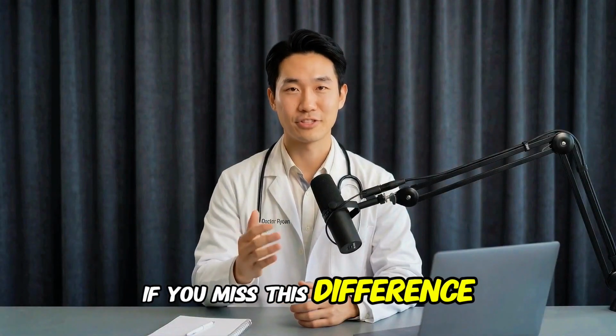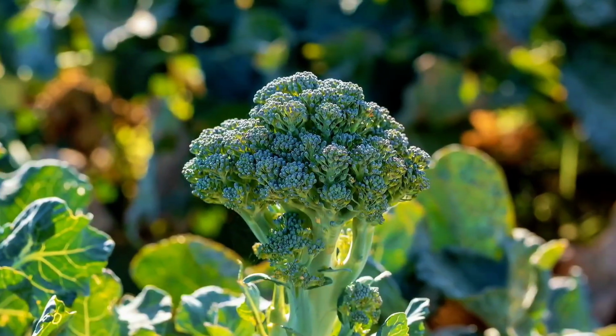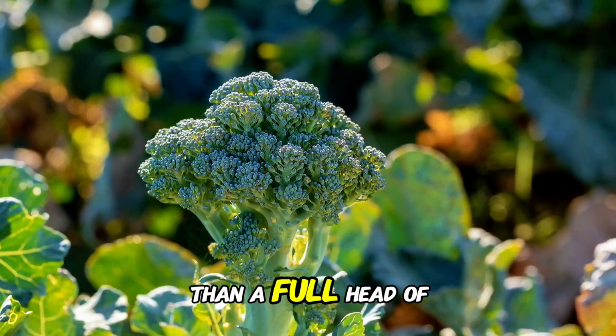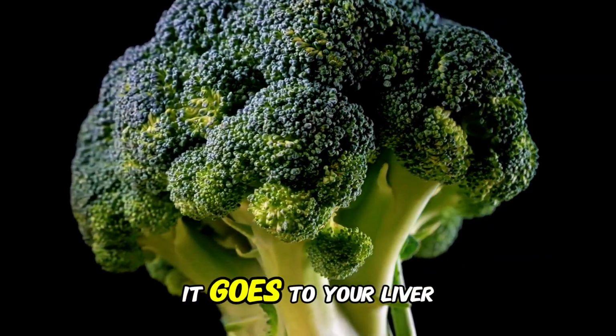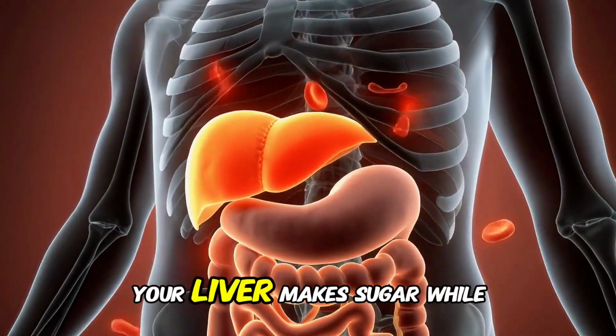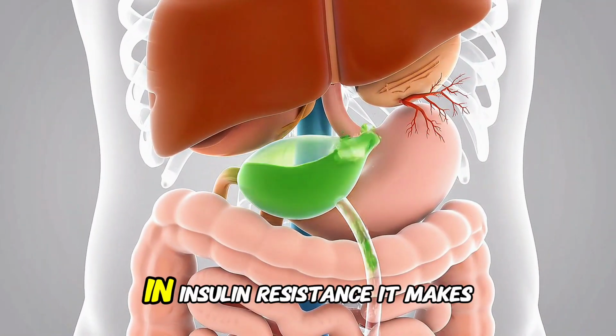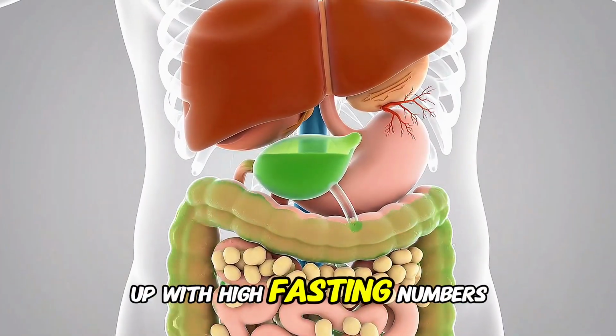If you miss this difference, you miss most of the benefit. Broccoli sprouts are packed with a compound called sulforaphane, 50 to 100 times more than a full head of broccoli. Sulforaphane does something special. It goes to your liver and calms down the overnight sugar-making factory. Your liver makes sugar while you sleep. In insulin resistance, it makes too much. That's why many people wake up with high fasting numbers.